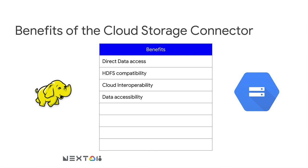So when you shut down a Hadoop cluster, you're going to lose access to all that data that's sitting in HDFS. It's really tied to these spinning disks. That's not true with Google Cloud Storage. It's separated, so your applications can still access that data, even when your Hadoop cluster isn't running. And of course, even though it's accessible, it's also highly available. And this is done without much of a performance loss.